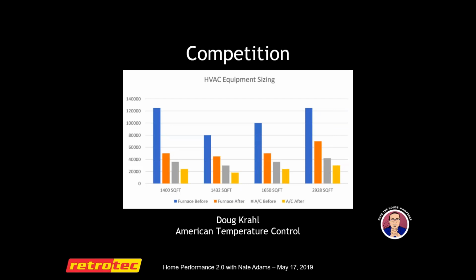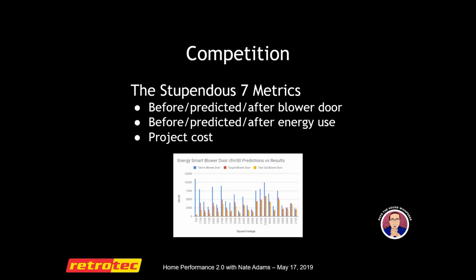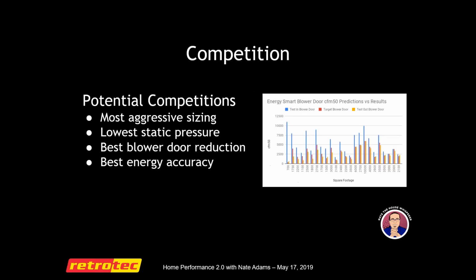It would be so much easier than a few of us geeks getting together and trying to find all the numbers so we can make some charts. By the way, for the competition, for the full-on home performance jobs, we have what we call the Stupendous 7 metrics, which are before, predicted, and after blower door, and before, predicted, and after energy use, as well as project cost. So you can slice and dice these all kinds of different ways. Who has the best predictions, who has the best reductions, all sorts of different ways.